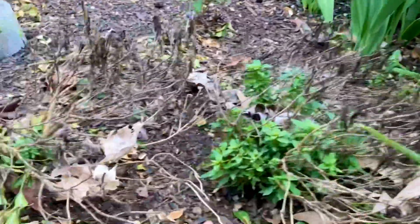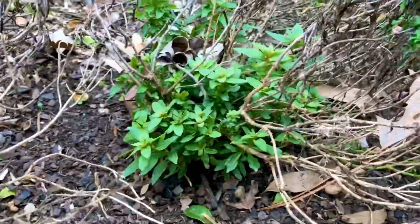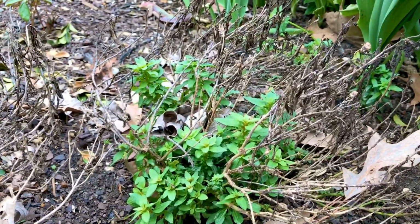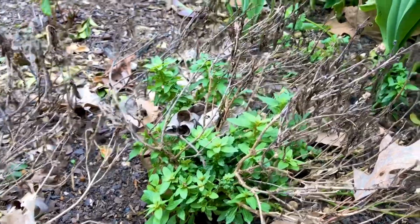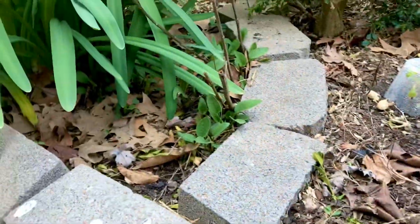So I have no idea what these are, but they got left from last year, and I'm gonna cut the dead back, but look, they're coming back. I'm excited. We're busy getting all the leaves out.